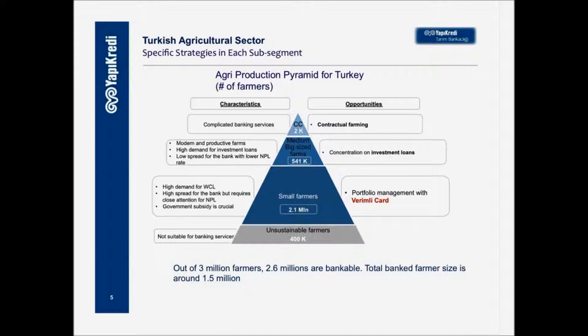When we give direct cash loans to farmers in a lump sum within a production year, generally we don't know where they purchase and use the loan. And because of these reasons, one of the best ways to manage the loan risk in this segment is a card.